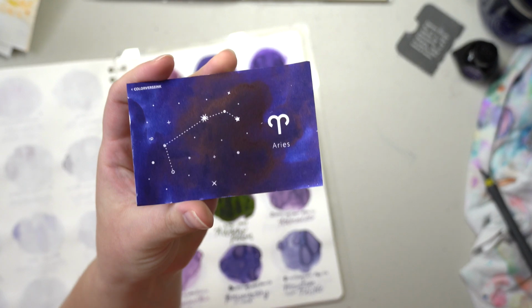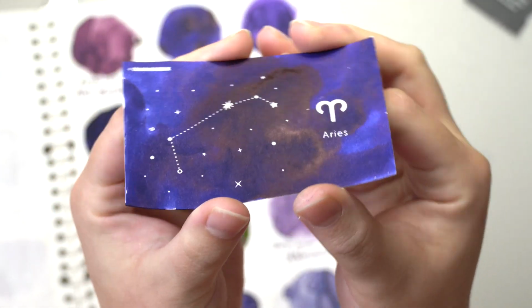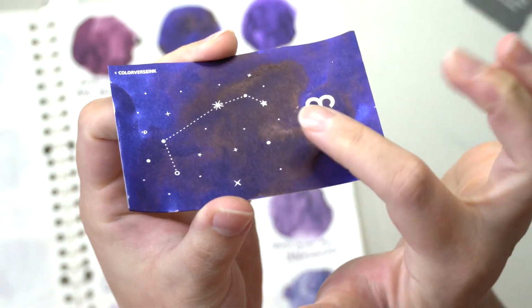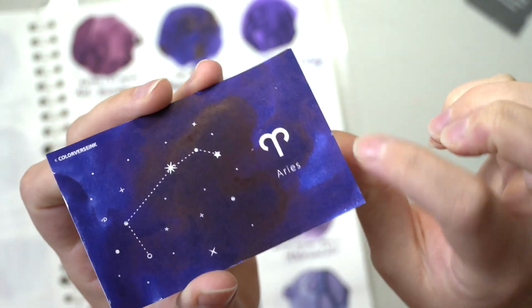Let me go ahead and show you guys the swatch. I think I forgot to do this on the Diamine, but it's fine. The sheen is definitely prevalent there in the center. You can see it's kind of like that black reddish thing going on. And the lovely deep purple of this is just gorgeous.